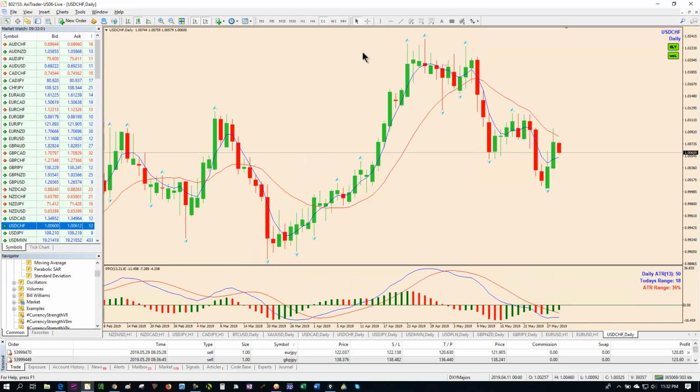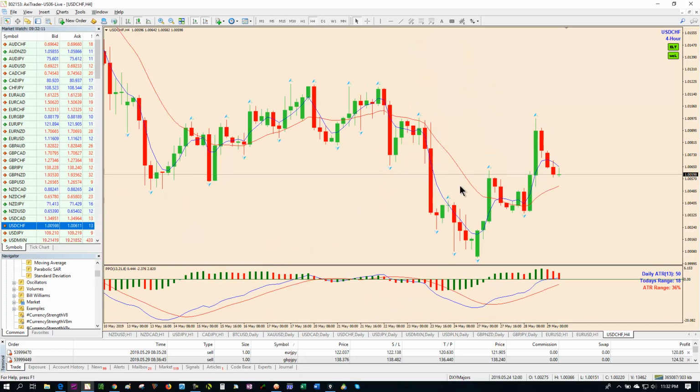So on the daily, the US dollar is strong, so we're looking for strength. On the 4-hour, same kind of scenario. There's our 1, 2, 3 bottom, very pronounced. Okay, and we're on our way, so that should continue.